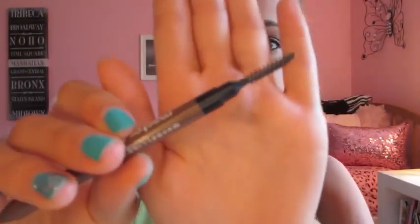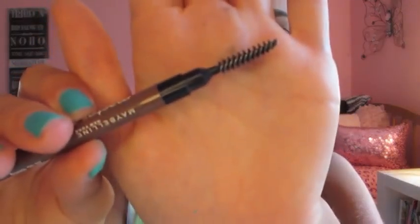But on the other side, it has this brush, which is great because when you apply the pencil to your brows, you use this brush and it blends it out so nicely, creating such a natural look. And then I set it with some clear mascara. I got the color Soft Brown, and I think this color matches perfectly. I actually filled in my brows right now. I don't know if you can tell the difference, if I'm using the wrong color, or if I'm filling them in wrong, but I really like it.